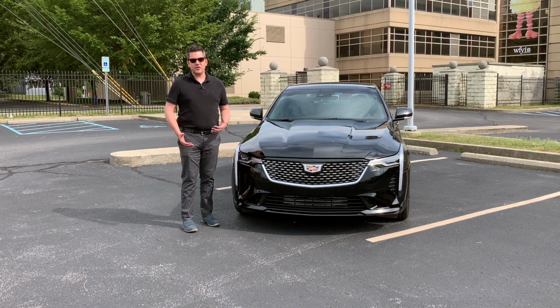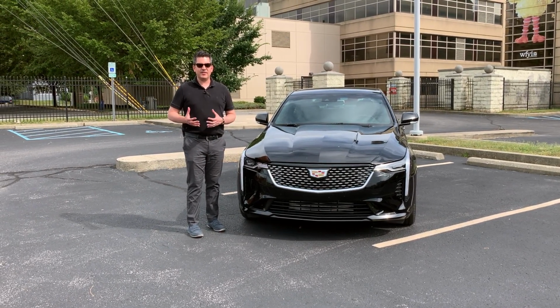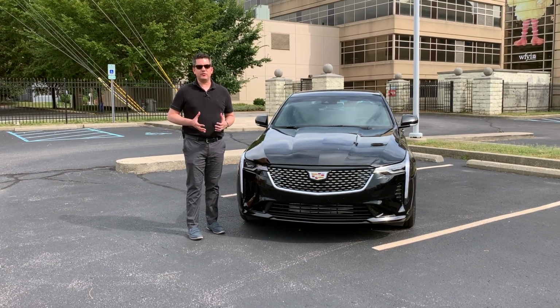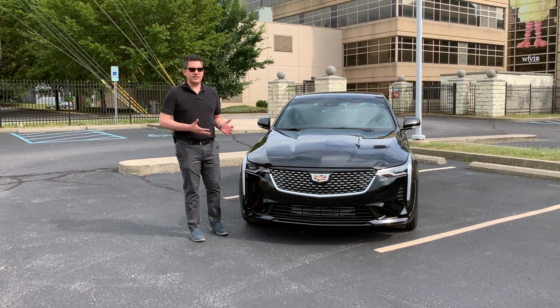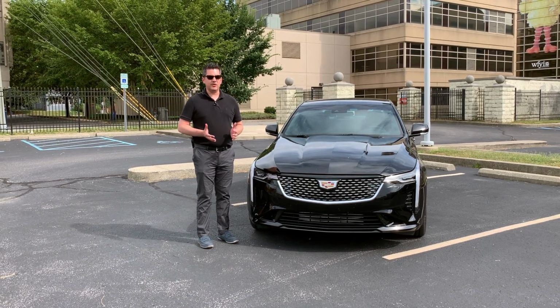I think luxury cars should both have some tradition to them and keep those traditional styling elements, but also advance the style and make it look more modern. And I really do hate it when automakers try to be cute with their styling and just try to do something else just to be different. Well, I think the CT4 is an example of what designers can do with a traditional brand and really bring it into the modern age all at the same time.